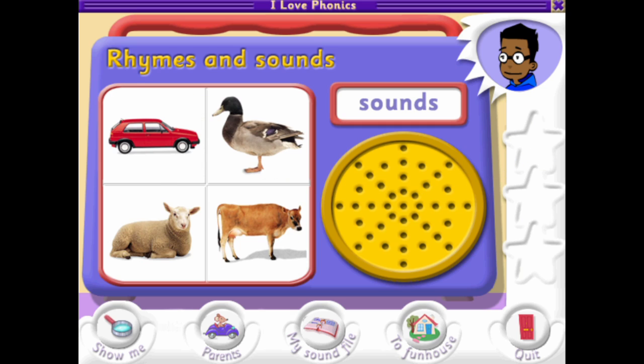Back again? Remember, you need to click on the animal or thing that makes the noise you hear. Sheep. That's the one. A sheep goes baa. And there's your first star.